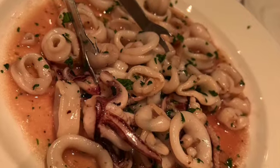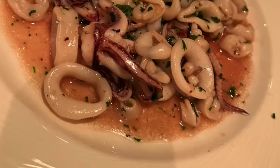Hey, so the calamari has arrived. They have sauteed it for us instead of frying it, because it's early enough in the night that it's not a complication. We're one of the early guests, so she's gonna try some first.